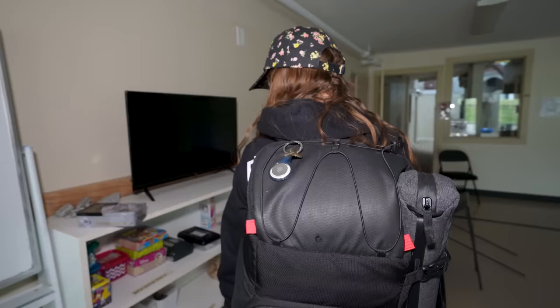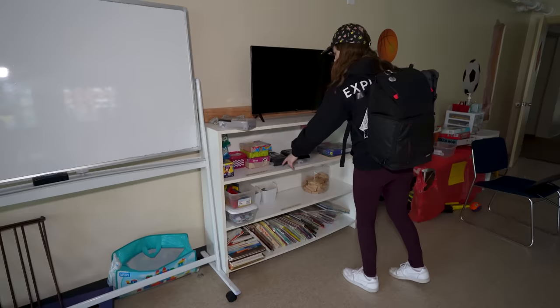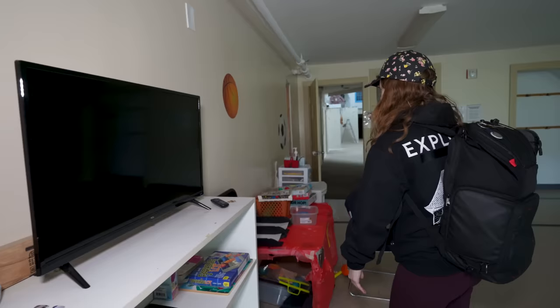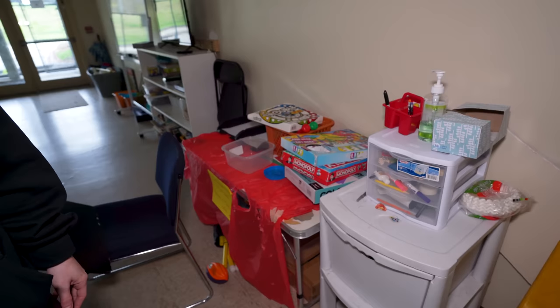And books. A cute little TV. On here it says, ask a teacher first, please. It's actually a really fun game, this one, except on the iPhone, where you have to move them and get them through. That's addicting. Let's see here. That says summer campus games and toys only. I guess they had a summer program here too.